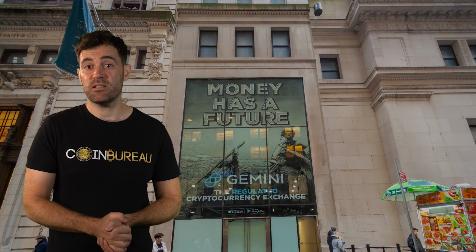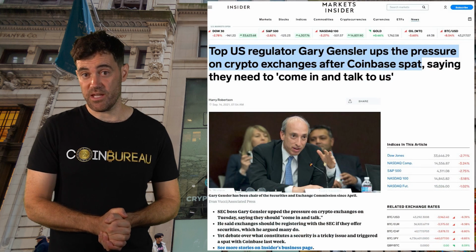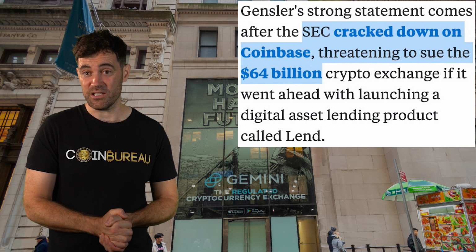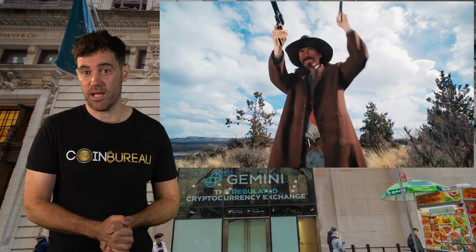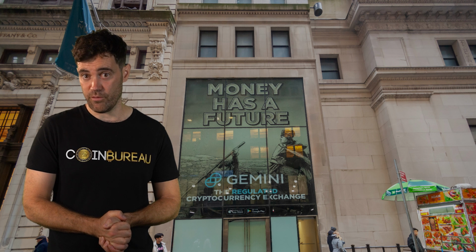Firstly, it means that you can be certain that your funds are safe. Secondly, if the exchange you're using is in the SEC's regulatory crosshairs, it could add undue stress and uncertainty to your trading experience. Even Coinbase has been having issues with the SEC recently over its proposed lending product, with the Securities and Exchange Commission threatening to sue Coinbase for $64 billion if they go ahead. Yes, that is pretty sketchy to say the least. However, the lesson here is that the days of crypto being a Wild West industry are probably numbered, and that regulatory compliance from exchanges is likely to become ever more important moving forward.